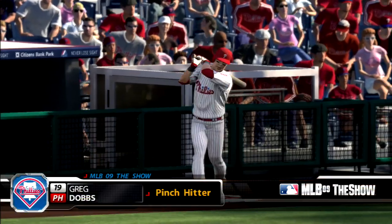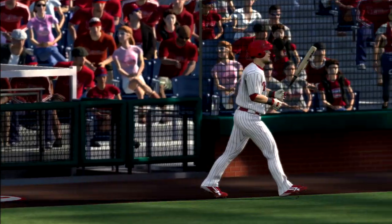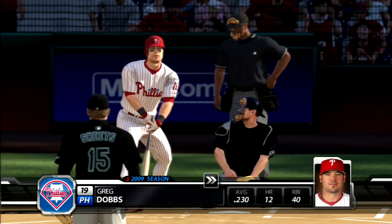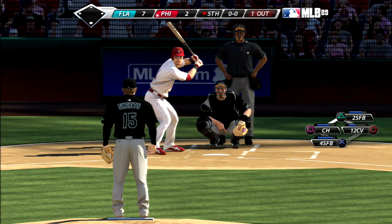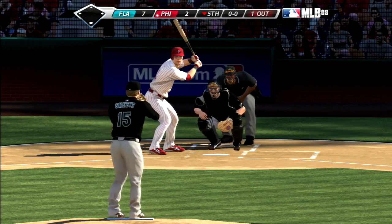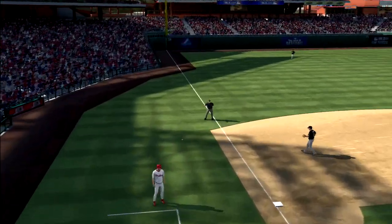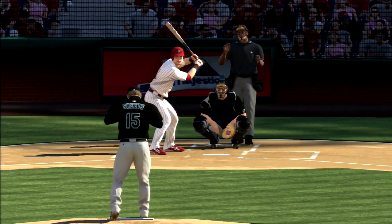And a pinch hitter about to be summoned from the dugout, and it's the guy who led the majors with 22 pinch hits in 2008. Greg Dobbs will get the call. And this pitch is lined softly down the line and left, but foul.